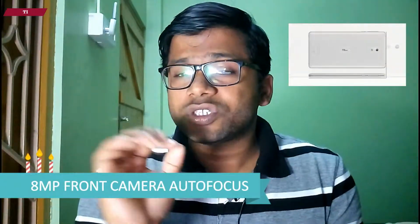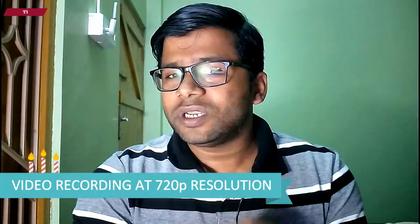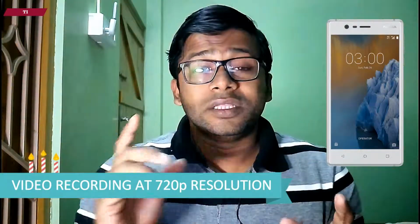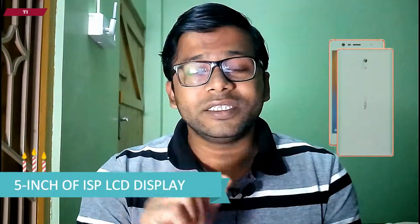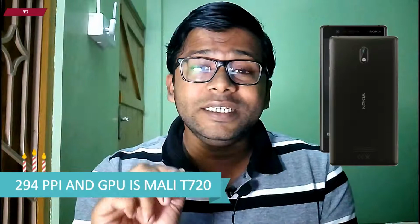It captures awesome selfies. Both front and rear cameras have lots of features like group selfie, face recognition, face beauty, beauty profile and etc. Both front and rear cameras can capture video at 720p HD resolution. The display of the phone is a 5-inch IPS display and the resolution of the display is 1280 by 720 pixels and 294 ppi, and the GPU is Mali T720.